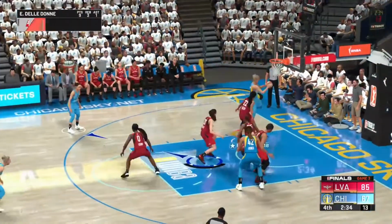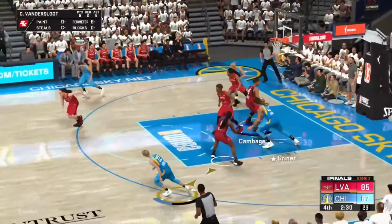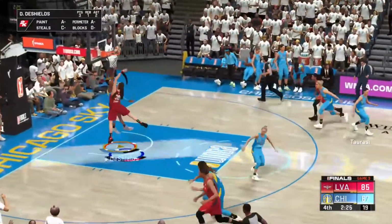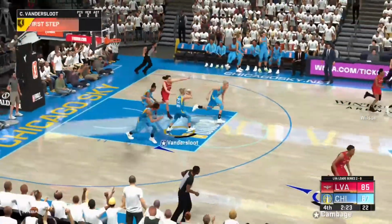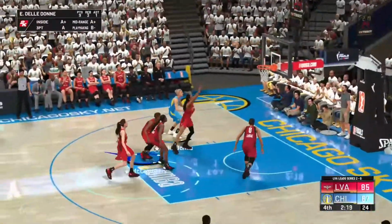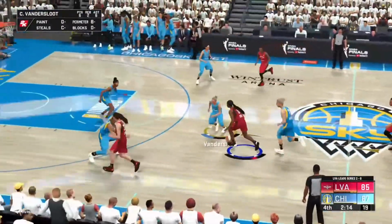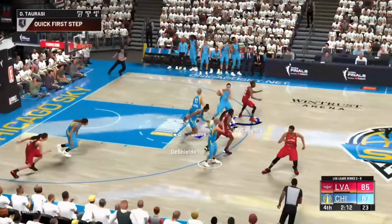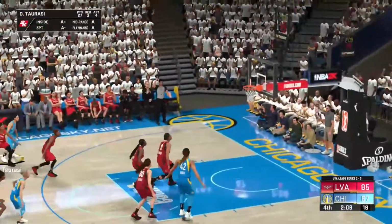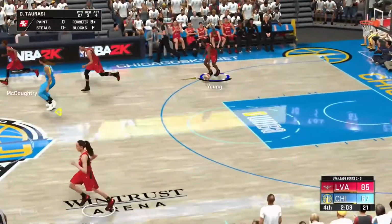For 3, Diana Taurasi. Fires from deep. Chicago again missing. She made sure not to draw the foul. That was good perimeter D. Such an intelligent defender, understands how to bother even the best shooters without getting too aggressive. Taurasi with the steal. From deep three-point range. She can't get that one. And Las Vegas the other way now.